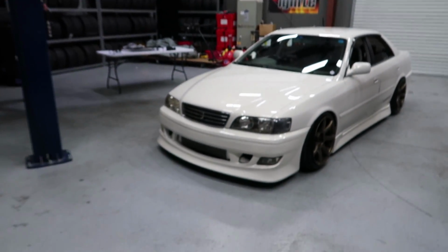If you're worried that I'm gonna ruin this car with a livery or make it look dumb, I promise you, this car's gonna stay clean. It's gonna be street car style. Man, this thing's so sick. Anyway, hope you guys are very stoked on this build.